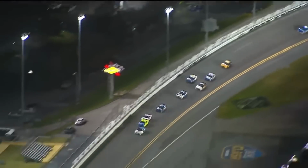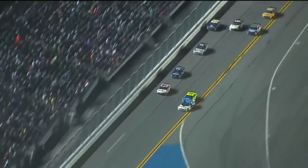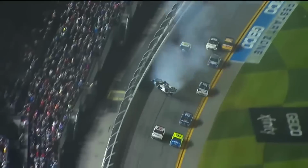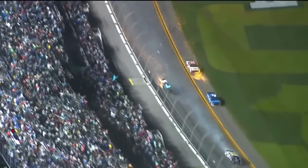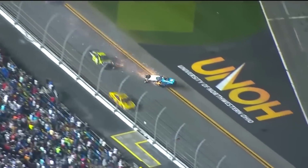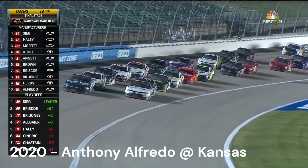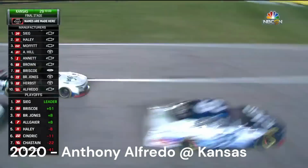Huge run by Ryan Blaney, being pushed by Denny Hamlin. He tries to go to the outside, then the inside. They lock bumpers and turns Ryan Newman around. Upside down he goes. Corey LaJoie coming along, making contact. Just lifting Newman's car up and over. 29 to go now as the green flag flies once again.